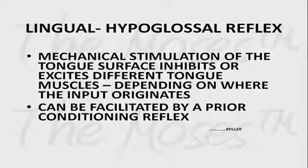Okay, we also have the lingual hypoglossal reflex. Mechanical stimulation of the tongue surface inhibits or elicits different tongue muscles depending on where the input originates. And this can be facilitated by a prior conditioning reflex. And so what we have is a series of exercises. And this is the series of exercises.